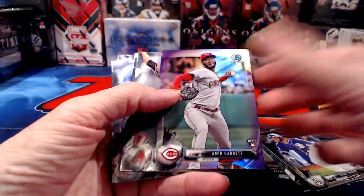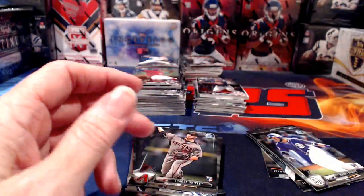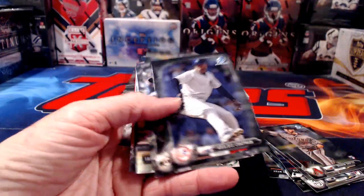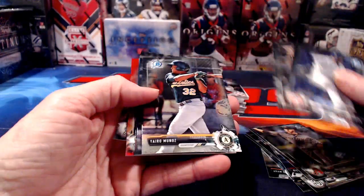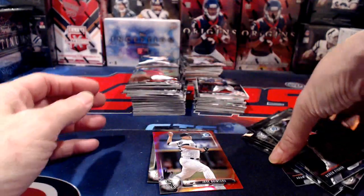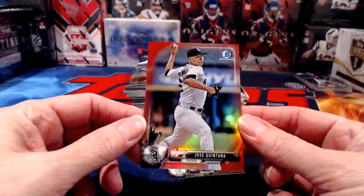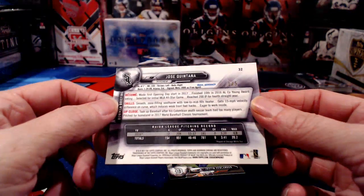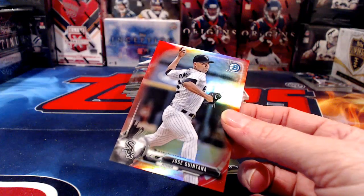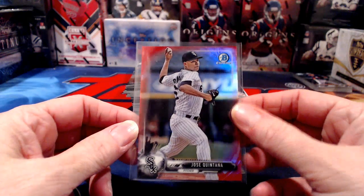Ian Happ, Arizona Fall League. Amir Garrett for the Reds to 250. Ah, nice red parallel. First red parallel we've pulled live. We had a redemption for a red signature parallel, but this is the first red parallel pulled live. Jose Quintana, 1/5 for the Red Sox. Nice little hit there for the Sox.